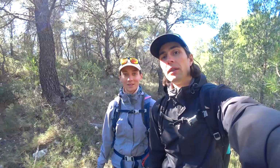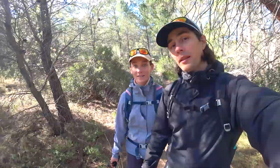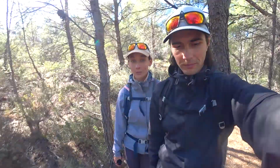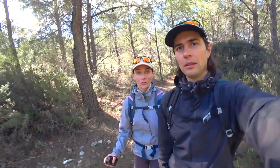Now it is the winter season and the weather is quite cool and nice, around 12 degrees Celsius, and this is the best season to hike in Alicante. You're going to feel most comfortable and you can just wear your windproof jacket and be good to go, especially going uphill. You won't be cold, it would be just the perfect situation.